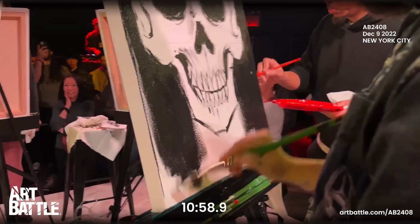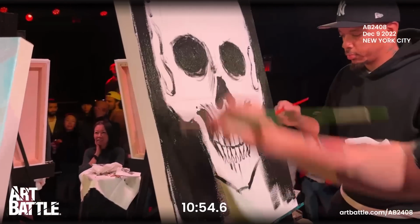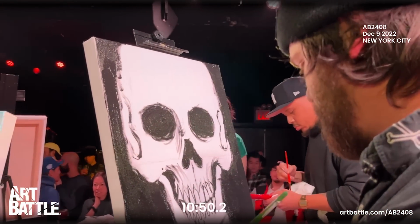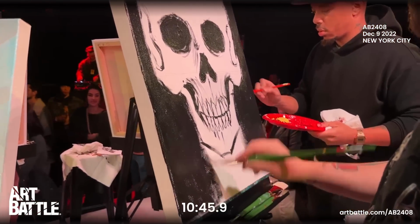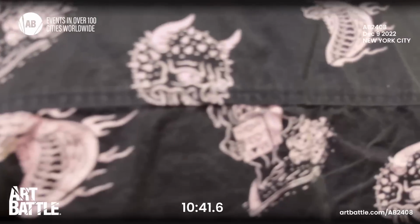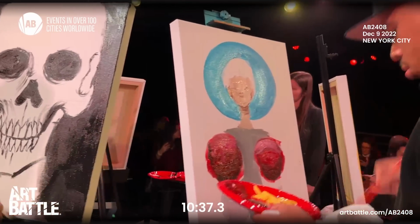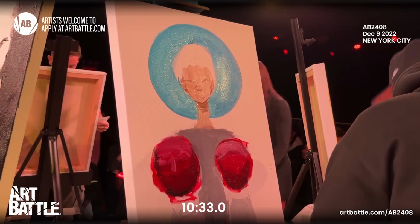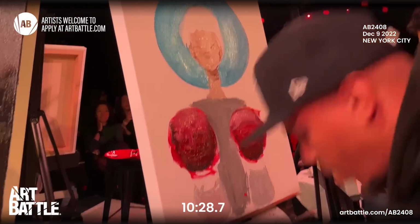Back over to Brandon, and he has executed quite a lot of this skull figure here, sticking with the black and white. I hope that we get a chance to take a little glimpse at his palette and see if he has any surprise colors on there that might be added. I always kind of like to see where the artist might be going based on what paints they've loaded their palette up with. But really careful brushwork here from Brandon, and good execution in terms of proportion of the skull.